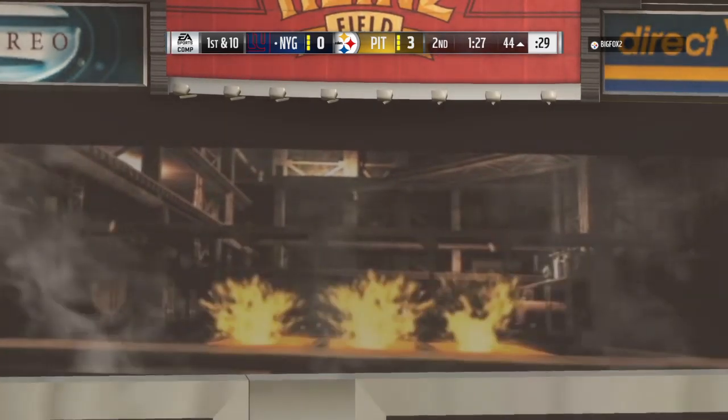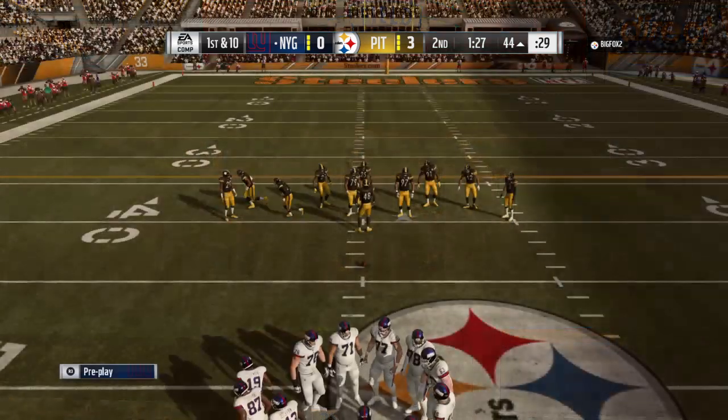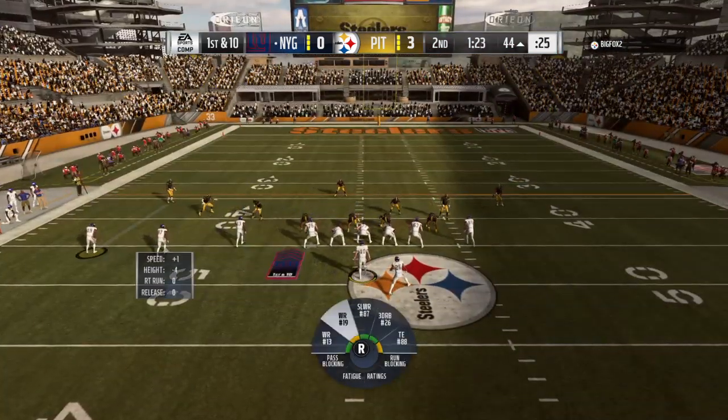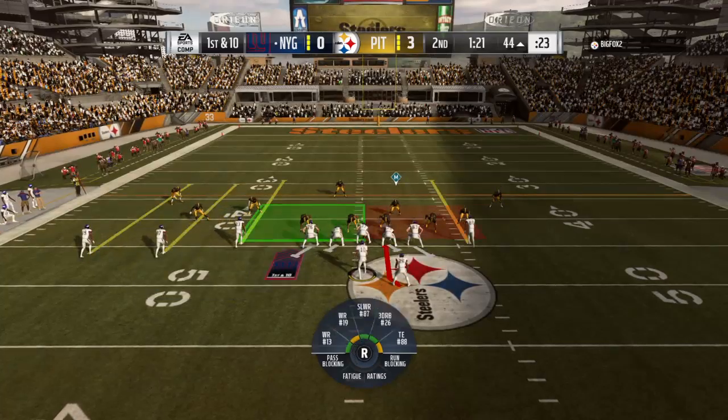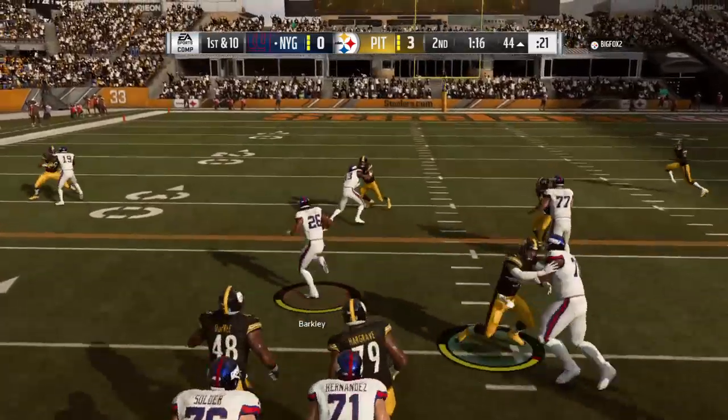Yeah, we just saw that there with that pass completion. The maturity of a veteran taking what the defense will give him. Manning now, after the pick on the last drive, 3 for 3 to start this drive. It's 1st and 10. They'll run it now out of the gun.